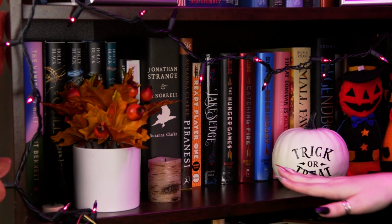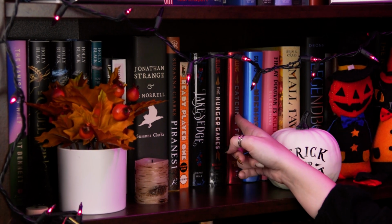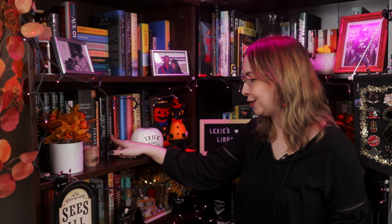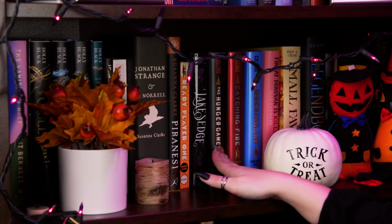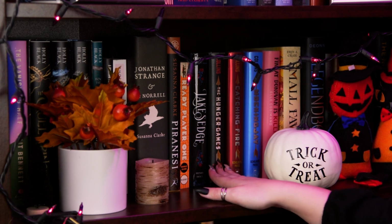A couple other standouts, the Hunger Games series by Suzanne Collins. I've had these since like high school. These are probably some of my longest held on to books. I believe these were a birthday gift from my parents, so while I haven't read them in a really long time, they have a really big nostalgia factor for me, so I'm pretty much gonna hold on to those forever.